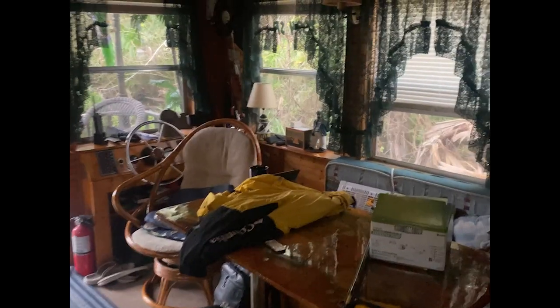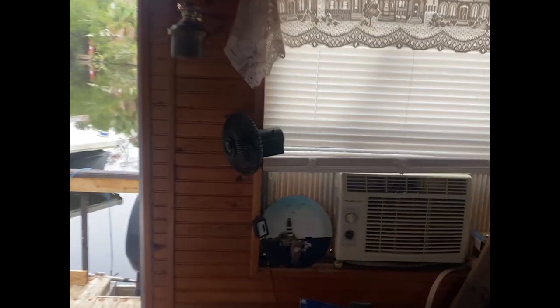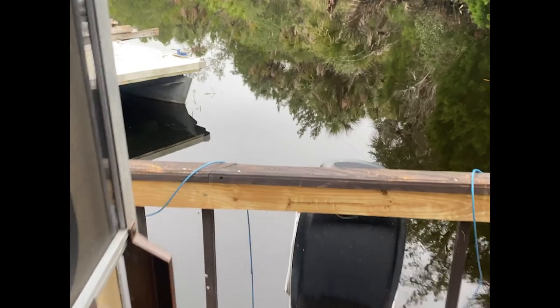It's a little bathroom in here. Fridge, everything works. I mean, this is the bomb. But I do know what he spent when he built this, and you're going to be a little shocked. It's not cheap. But this has 6 pontoons under it, so it's got all the flotation you can even imagine.